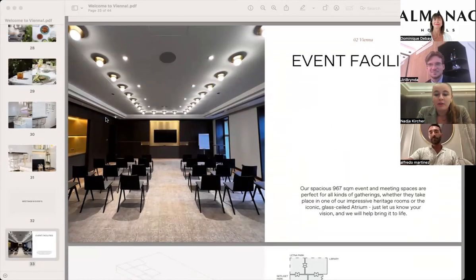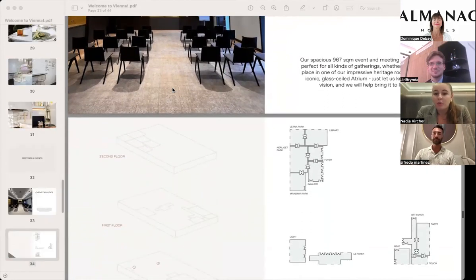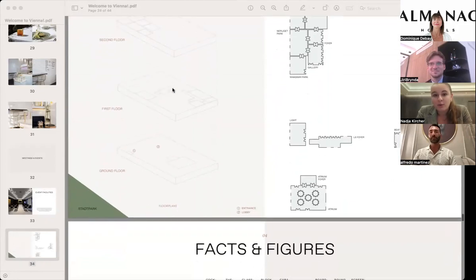Now you will get a glimpse of our meeting rooms. As I was saying, this is one of the modern ones. They are very, let's say, also the golden touches. We have the possibility to, in the modern ones, fit up to 100 people. And yeah, they're on different floors.